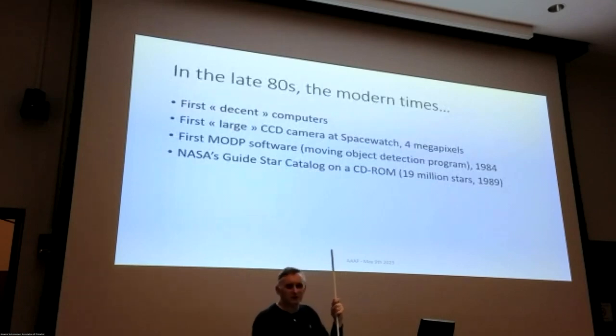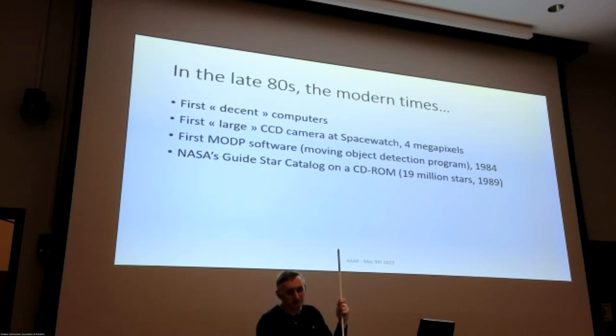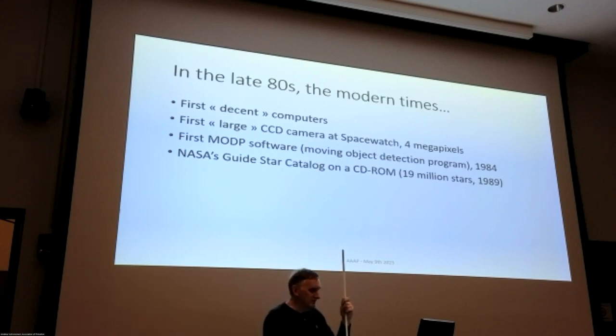Then we start to get into the modern times. We start to have computers. We start to have large, well, 4 megapixels, which today is not really large, but at the time it was. The first software was written, and mainly, of course, the GuideStar catalog. And you started to be able to automatize the data reduction. In fact, you started to be able to work in real time. In France, we had a system like that, again with a 4 megapixel camera. And for us, real time meant you had finished the reduction of the night at 6 o'clock the following day, so that you could reobserve the following night. It was not really real time, but at the time, of course, the computers were relatively slow.